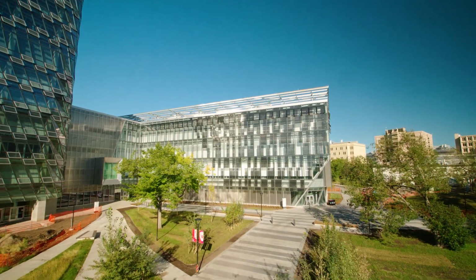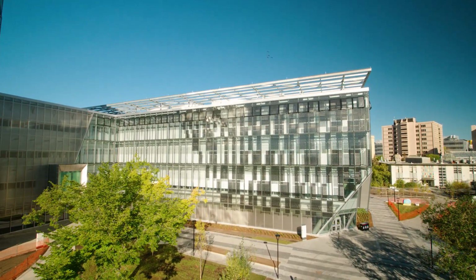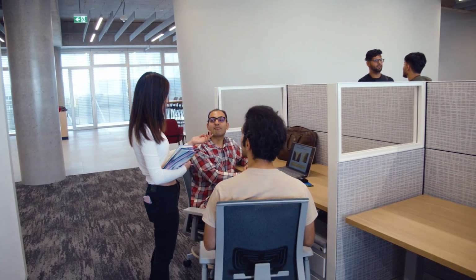Hunter Student Commons, right in the center of campus, really provides support for our students from all of the different faculties. So the Hunter Student Commons is a 4-floor building that has a Hunter Hub home at the top floor with 20,000 square feet of co-working and event space and an innovation sandbox where startups can work.